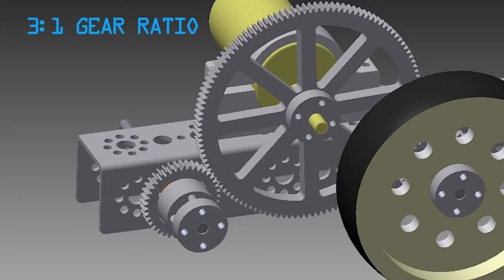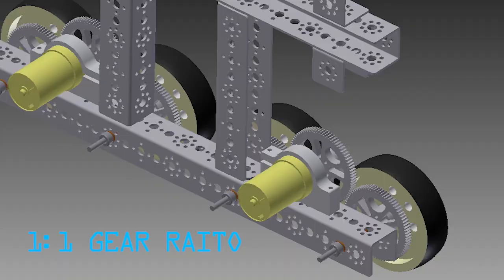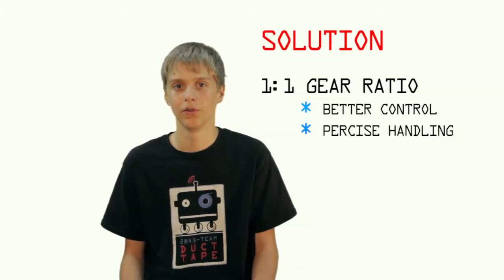For example, we had a 3-to-1 gear ratio, which was too fast and uncontrollable, but then we bumped it down to a 1-to-1 gear ratio, which was more controllable and maneuverable.